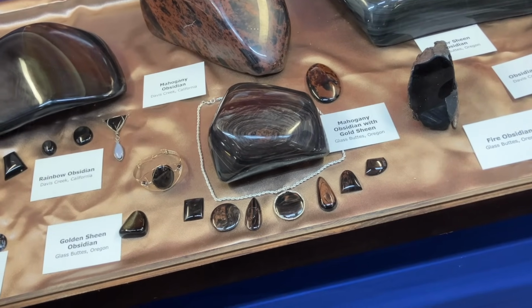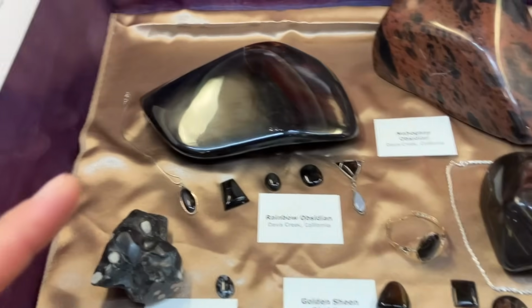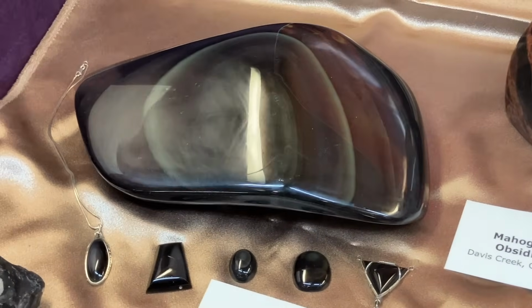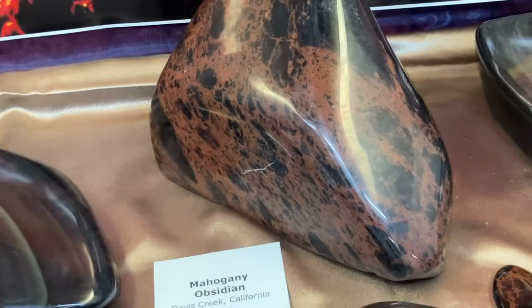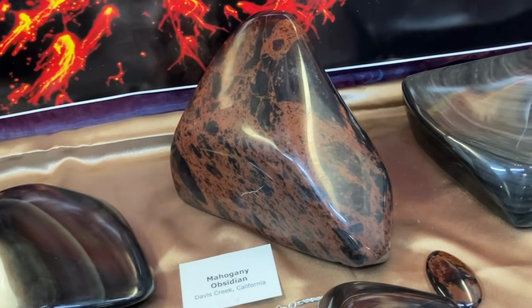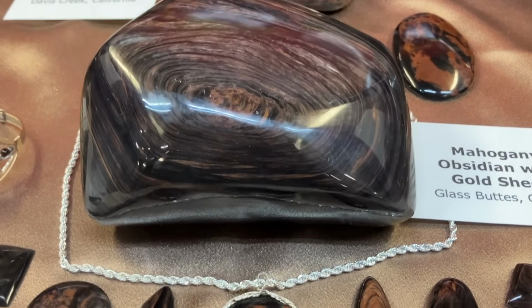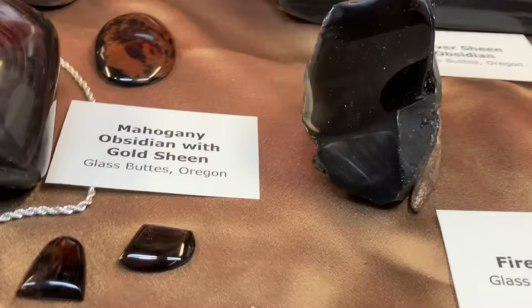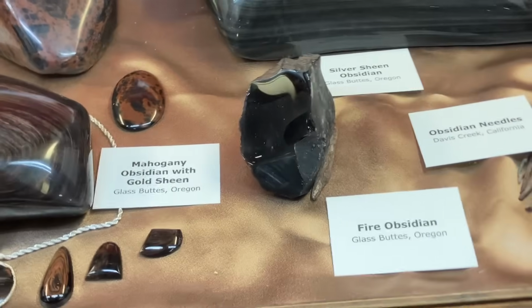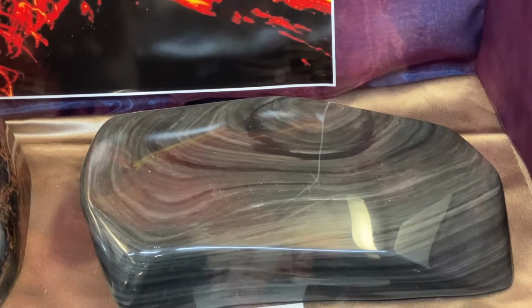Here's a cool spread of Oregon and California obsidian. This is rainbow obsidian here. A little hard to see the colors. Sometimes it's called peacock obsidian out here. There's this mahogany obsidian. I used to think all this stuff came from Mexico. Here's a great piece of fire obsidian. Oh, that's so funny. Although not too much fire. Big silver sheen.